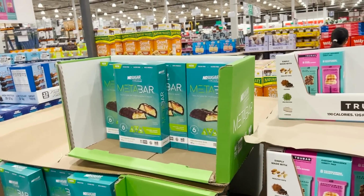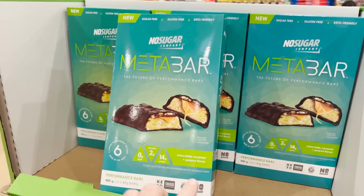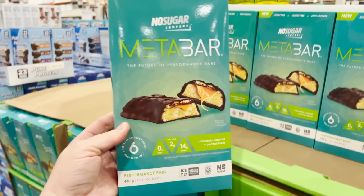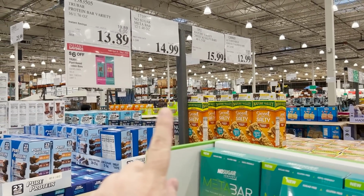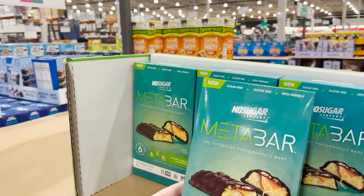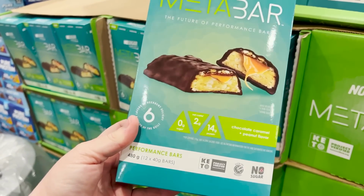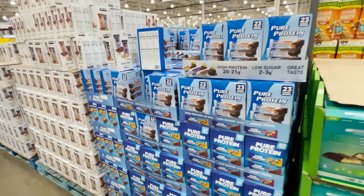These, I'm curious about. It's having a hard time seeing the flavor. It's down here, it's chocolate caramel peanut butter flavor, but you only get 6. And am I right? Is that $15 for 6? Oh wait, 6 layers. Boy, their packaging couldn't be any better. Okay, 12 bars for $14.99. So that was clear as mud.